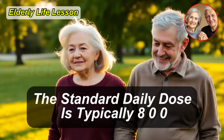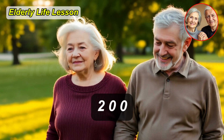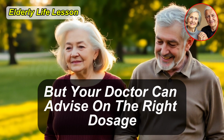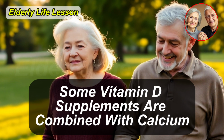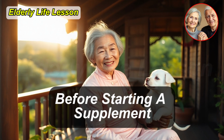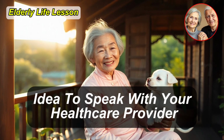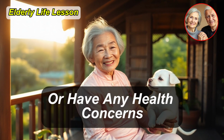The standard daily dose is typically 800 to 2000 IU of vitamin D, but your doctor can advise on the right dosage based on your needs. Some vitamin D supplements are combined with calcium, which is important for bone health. Before starting a supplement, it's always a good idea to speak with your healthcare provider, especially if you're taking other medications or have any health concerns.